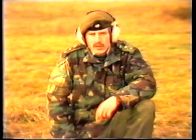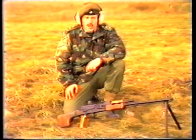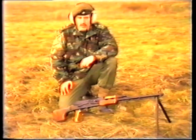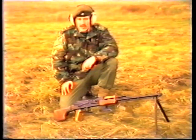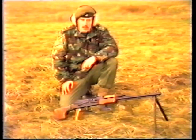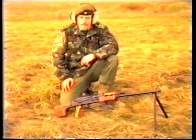And now to look at the RPK, the Soviet's light machine gun. Remember, it fires the same round that you saw with the AKM. That's the intermediate Soviet round, the shorter one of the two main Soviet rounds. Now really this weapon differentiates itself from the AKM by a longer barrel, a bipod and a club butt.